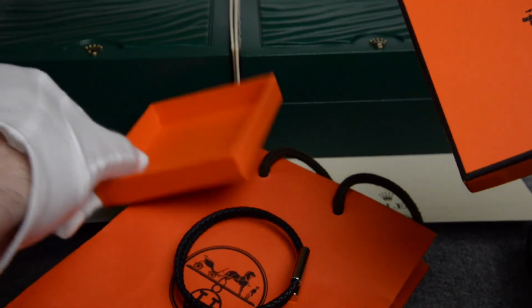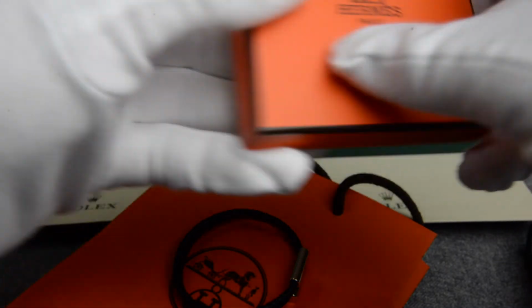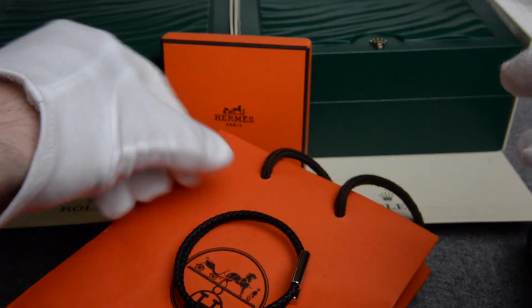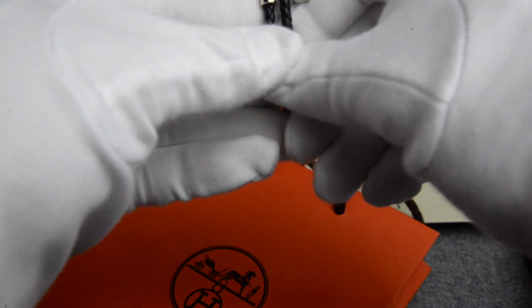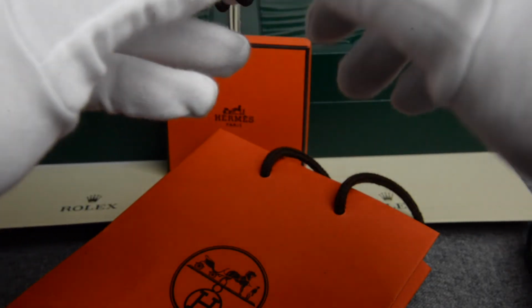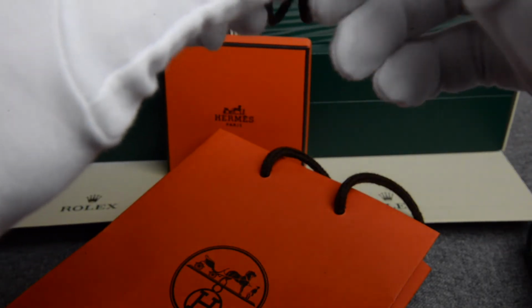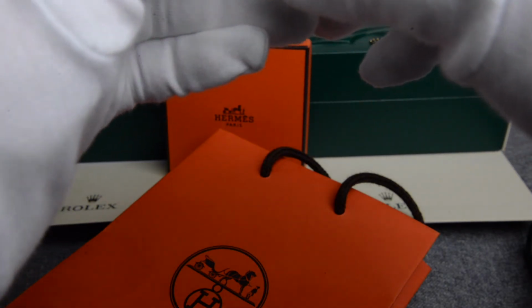So even though Hermès, for the majority, make their items in France, this particular bracelet, as I said, is made in Italy. They've obviously gone to the specialists of leather bracelet making and have chosen them to make this particular item.